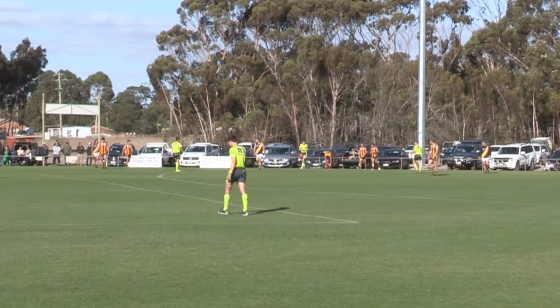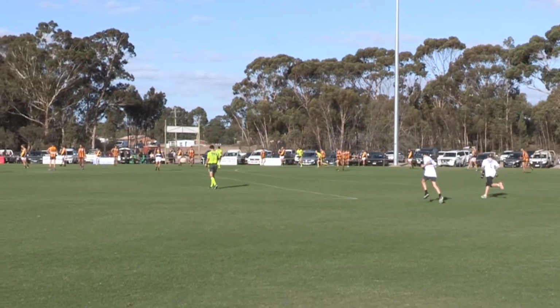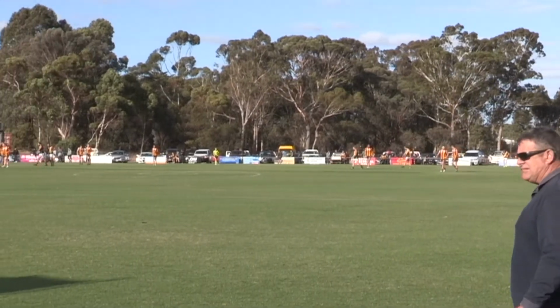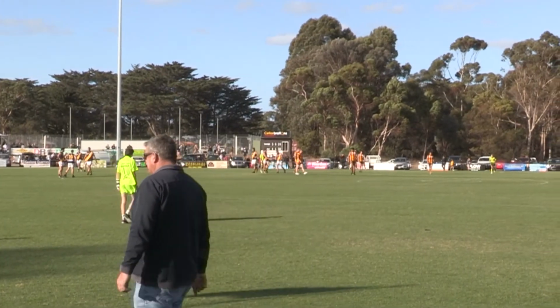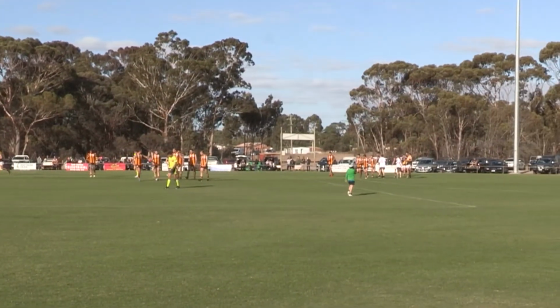And just over 30 minutes we've gone. Bannockburn are 4-6. They lead Inverleigh on 3-6. Goal kickers for the home side, Inverleigh: Donahue, Gerard and Bowman all with one. And for Bannockburn, Stevenson, Broman, Jarks and Tom. 6 points the difference at half-time. Bannockburn 4-6-30. They lead Inverleigh 3-6-24.